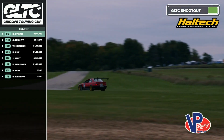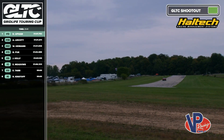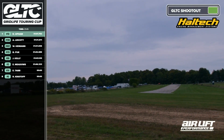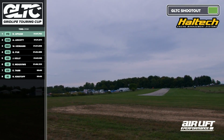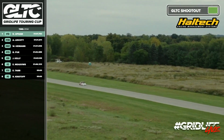Now we look to Eric Cutil, the only other front-wheel drive car in the shootout, and front-wheel drive cars do a better job of getting tires up to temp than rear-wheel drive cars because they're exerting so much force through those two drive tires. Eric has the job of getting the rear tires warm enough that he can hang on to this thing for this flyer. Eric Cutil is the second winningest driver in GridLife Touring Cup, most recently winning at Road America.